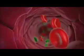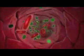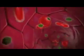Glucose enters the bloodstream, causing an increase in blood glucose levels. But various mechanisms bring blood glucose back down to its normal level, the set point. This is an example of homeostasis, the body's tendency to maintain relatively constant internal conditions.